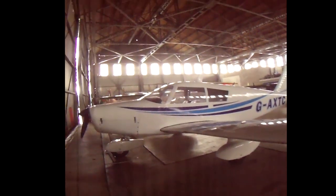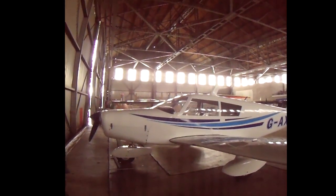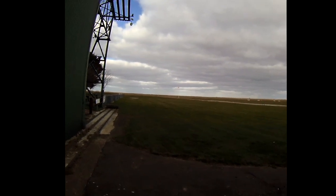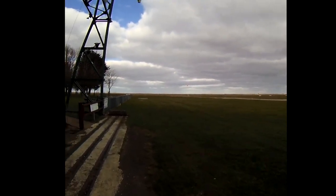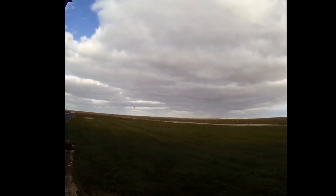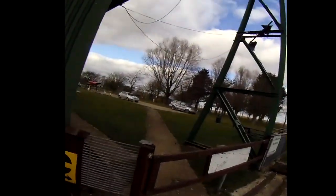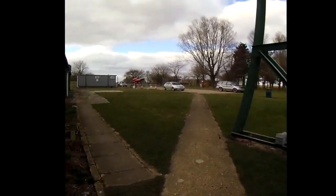And I believe it was ex-BAC training before they went on to the big jet site. There was lots of activity here in the years of the RAF. I think part of it was a missile base. The chap was explaining to me they had missiles pointing towards the east, and there's one example of those missiles over here which I'll show you now. You can see it in the distance.